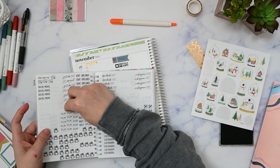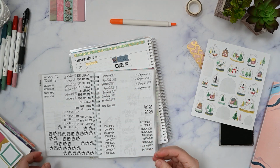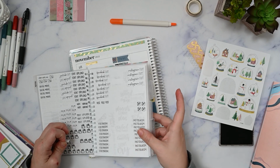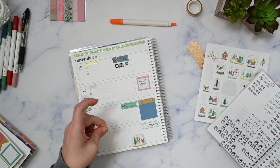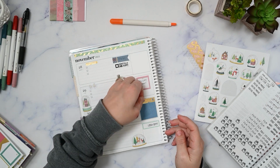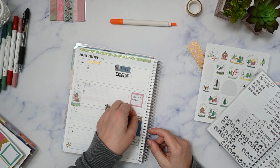Now I'm adding the film script from Orange Umbrella Co. and the little cute black and white icon camera from Planner Kate to add to the top of that blue box, just to kind of cover up the flower theme a little bit, because like I said, I just didn't think it matched, but it was the only blue and gold box I could find.